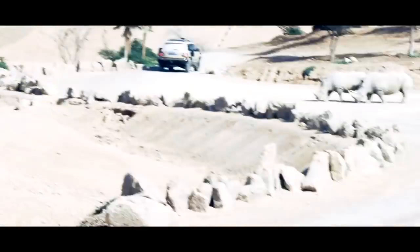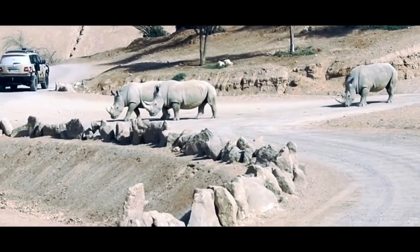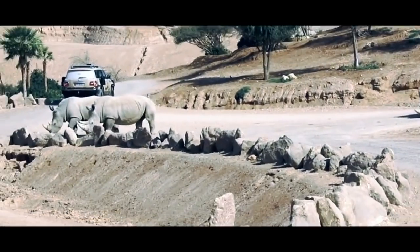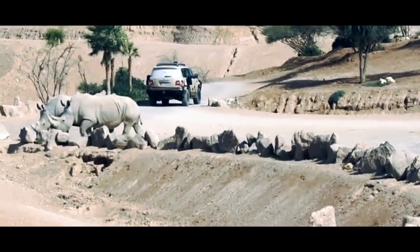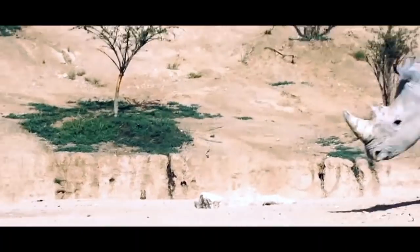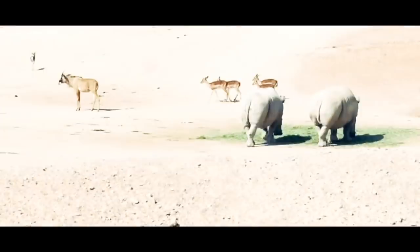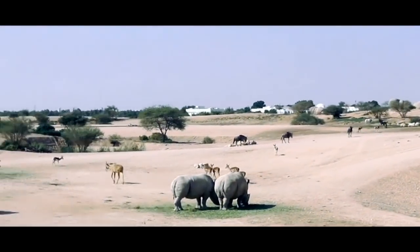These are the African white rhinos, which run up to 60 kilometers an hour and are mostly very aggressive. Did they attack rhinos?